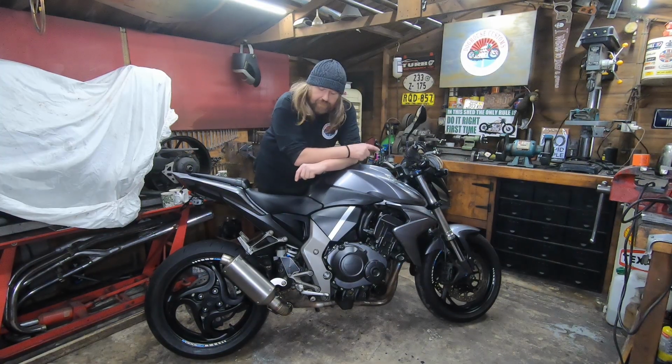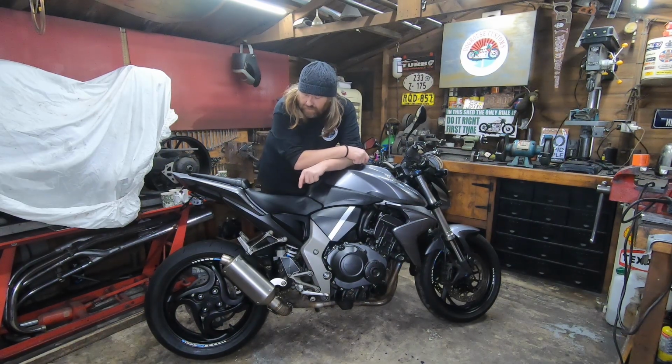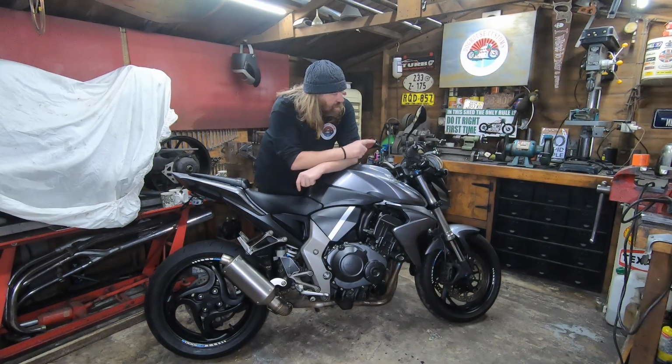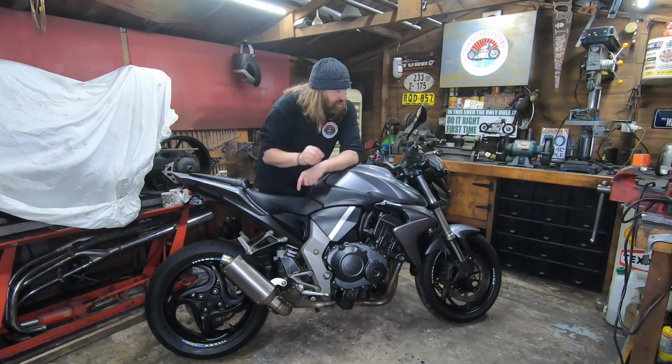It'll probably need a front tyre soonish. The back one's okay. I think he said he's done about 300 miles on that, so that'll be alright for a while. We'll be changing the front pads. They've got a bit of life left in them, but if we're going to go out on big journeys, big miles, I will be changing them before I go, so they don't wear out halfway through one of those journeys.